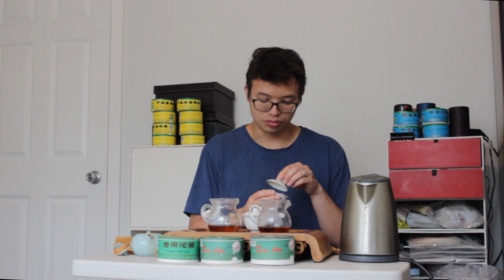After the first steep, it smelled a little fruitier. This one's a little bit more in that wood category. Not much smoke. This one's maybe a little stickier and barky. I'd say overall quite similar to the 2005.